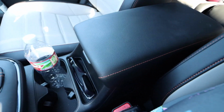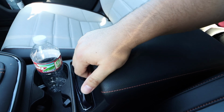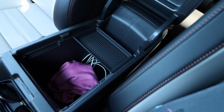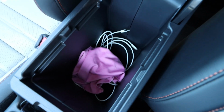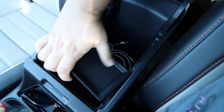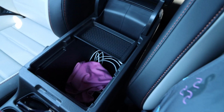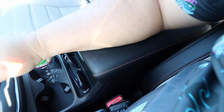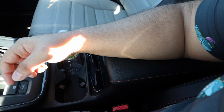Then we get to the armrest, and the armrest has been really good, super comfortable, you know, nice material, so nice squishiness to it as well. We open it up and we have an area here for storage. We do have that little tray that we can put forward or back. Actually it looks good just back, but we get that there. And yeah, we get the orange stitching Trailsport. Come on, Honda, do it. But we have that, super comfortable.